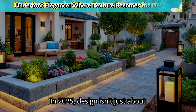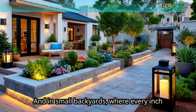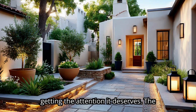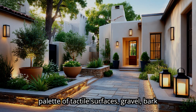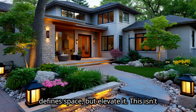In 2025, design isn't just about what you see, it's about what you feel. And in small backyards, where every inch matters, the ground beneath your feet is getting the attention it deserves. The latest landscaping movement replaces the monotony of concrete and grass with a palette of tactile surfaces: gravel, bark mulch, crushed granite that not only define space but elevate it.